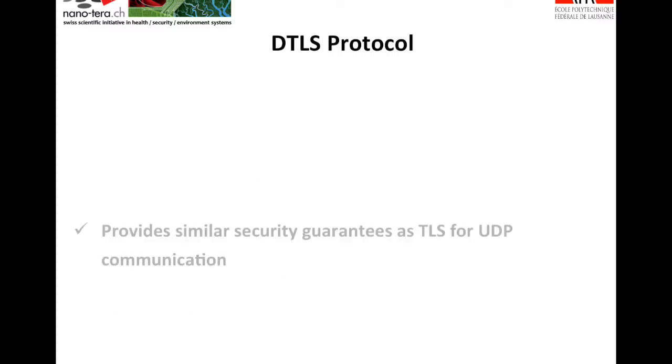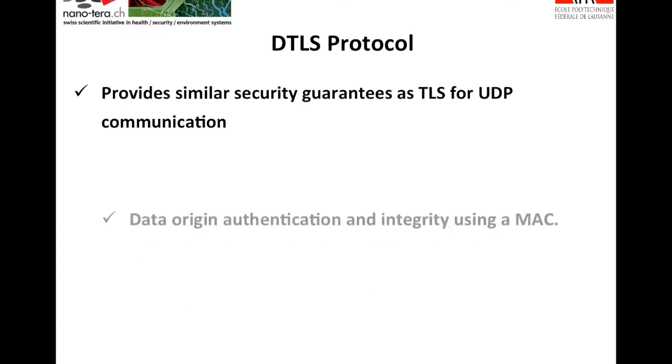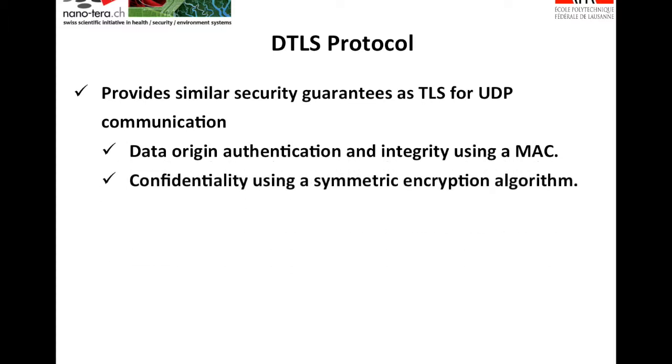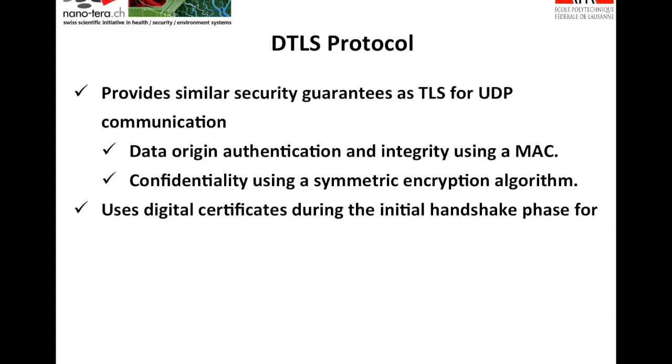So what's a DTLS protocol? A DTLS protocol is actually a UDP version of the TLS protocol, so it gives us similar security guarantees as a TLS protocol gives to TCP flows. In other words, it gives us data origin authentication or message authentication and integrity check using MAC protocols. It also gives us confidentiality by using encryption using symmetric key algorithms. Plus, it also uses digital certificates during the initial phase.